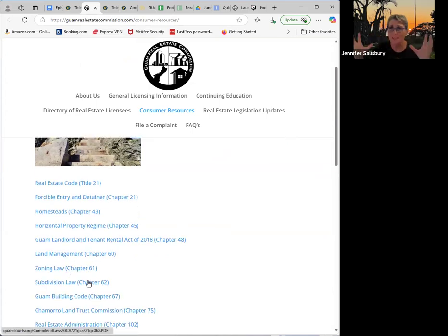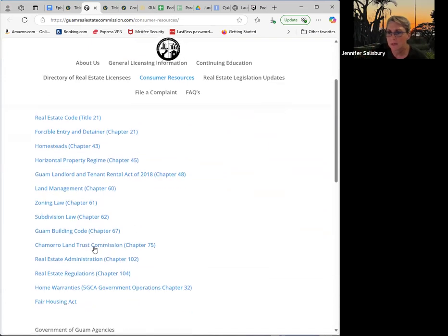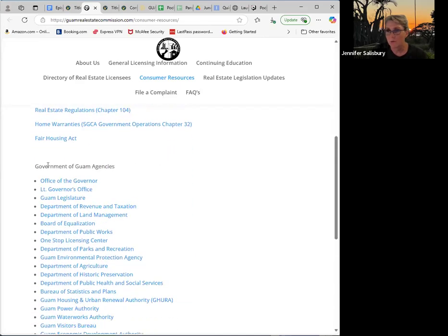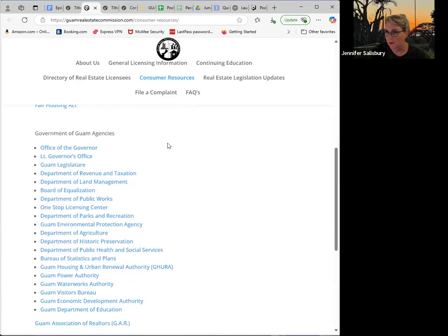So you can see Guam is such a small place that they kind of lumped everything in one website, which is why I don't have a whole lot of resources. So here it is. Land Trust Commission, Real Estate Administration, Real Estate Regulations, Home Warranties, and Fair Housing Act, which is the federal one, right? And then you've got all of the government of Guam agencies, Office of the Governor, and everybody that's here. So it's sort of a one-stop shop, if you will, on Guam.